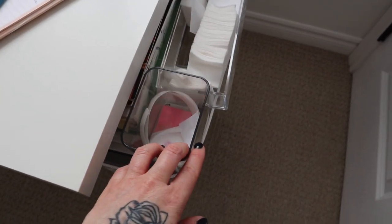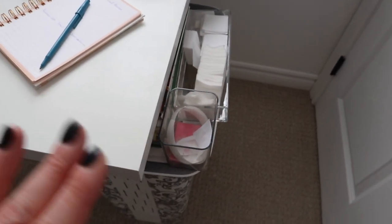I use this at work too when I'm doing press-ons. I just have it right near and then I can dump it when I'm done. And I have my chair. I'm just gonna step back and give you an overview.